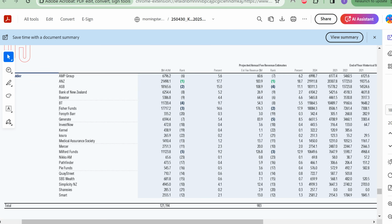That's come from Legacy Fisher being really quite fast to market with KiwiSaver, as well as the fact they bought Kiwi Wealth a few years ago and integrated those funds into Fisher Funds. BT is Westpac, and then the fifth largest is Milford. So none of this really does matter. It's just interesting to see.